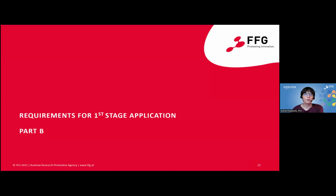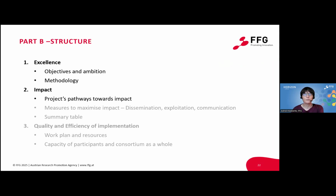Now to part B, what are the requirements here? Again, this is the basic structure used in Horizon Europe, and only these first bullet points are asked for in stage 1. So the full excellence chapter and part of the impact chapter, not the full one. And there's no chapter 3, and also, as I said, parts of the impact chapter are not asked for here.